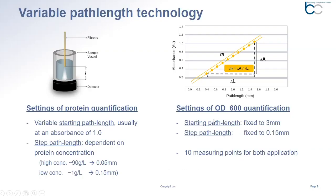So instead of having it variable and always starting at an absorbance of 1.0, we decided to fix it to 3 millimeters. And also the step path lengths, we thought if we do these steps a little bit wider, we are measuring our linear range over a bigger distance, which should improve our linearity. And this is what we did. So we fixed also the step path lengths to 0.15, which is at the end the complete opposite of what we did with the protein concentration measurement. But we also measure the difference when we measure the optical density. And we kept our 10 measuring points that we want to measure.